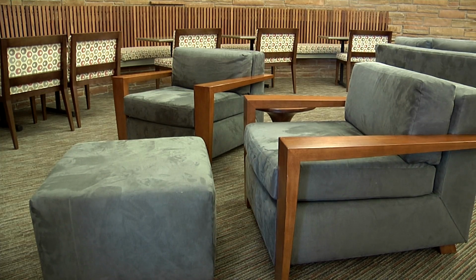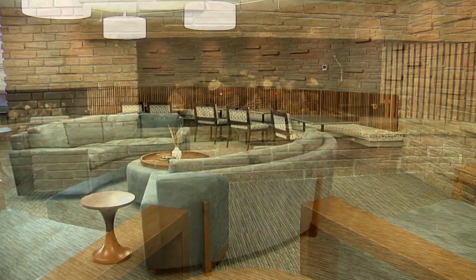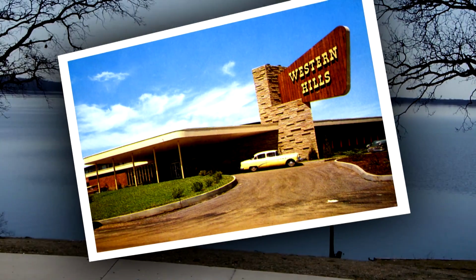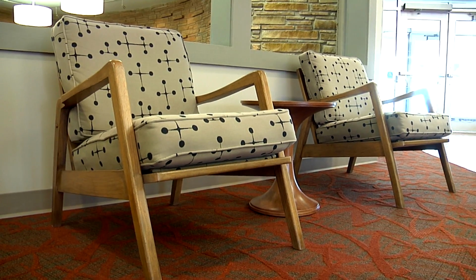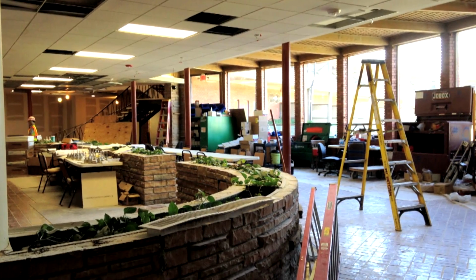We moved the bar up here back in probably the 80s, and then when the changes came up to remodel, we wanted to put it back to its original intent, which was to increase the lobby area. Built in 1956, they wanted this new look to reflect the original design, and to say this was a massive project is an understatement, but the key was teamwork.